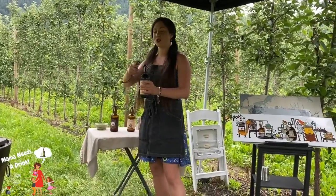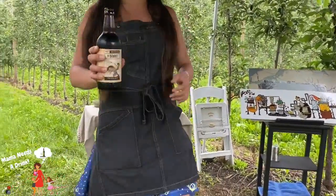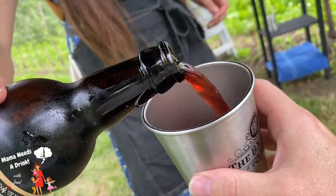It's a gorgeous, rich red color. Let's get a look at the bottle first. There you go. Lovely. Oh, look at that. Nice. The Bandit. Oh yeah, you can smell the cherry. It's so good. Pretty good. This one pairs extremely well with chocolate. I bet it does.